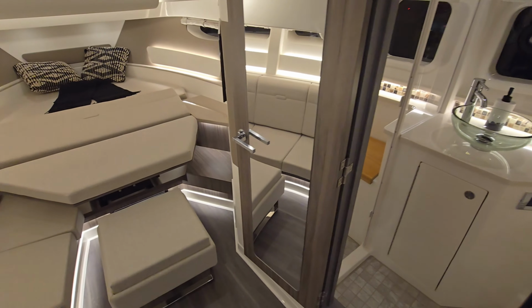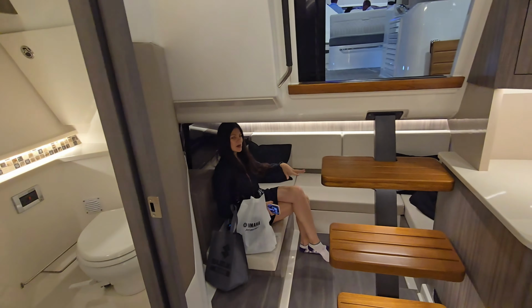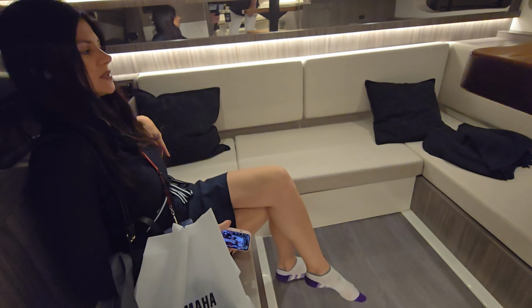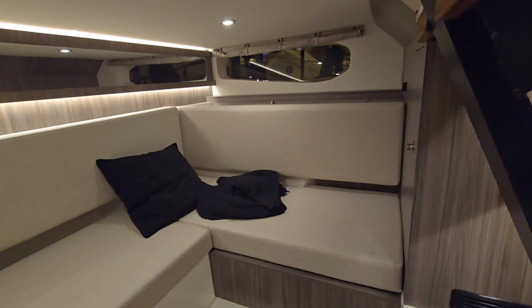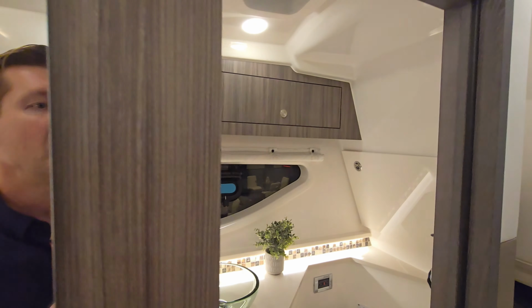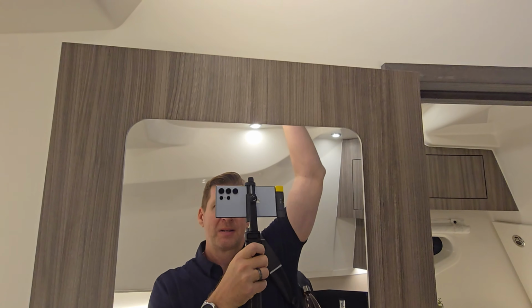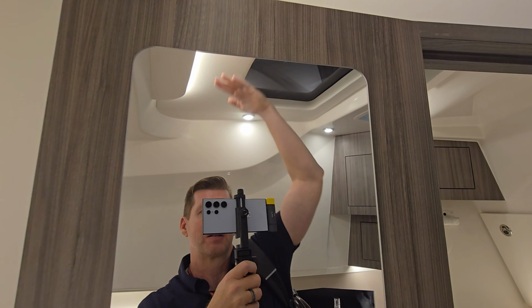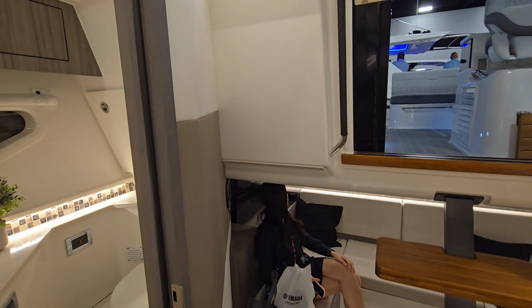Wow, the living room is large. It's like a small living room here. If you want to chat for a little bit when it's very sunny outside, you can sit here and just chill. You still have a lot of space when you sit. I'm 6'1", and you can see how much space is above me there. We're talking probably a 7.5 foot interior, which is unbelievable on a boat.